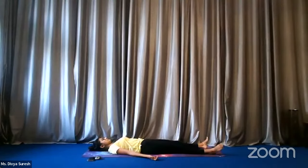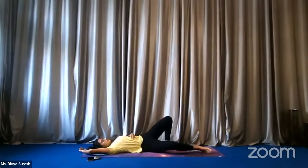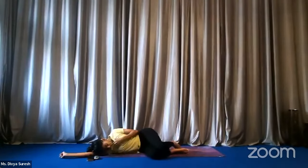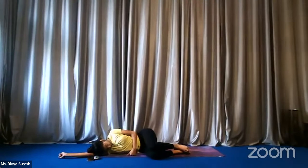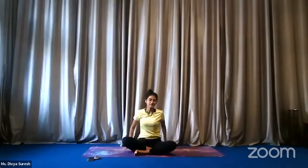Slowly move your feet, your fingers. Move your head from side to side. Slowly, legs together. Left hand on the stomach. Right hand up. Turn to the right side. Stay. Now slowly come to a seated position. Your eyes remain closed.